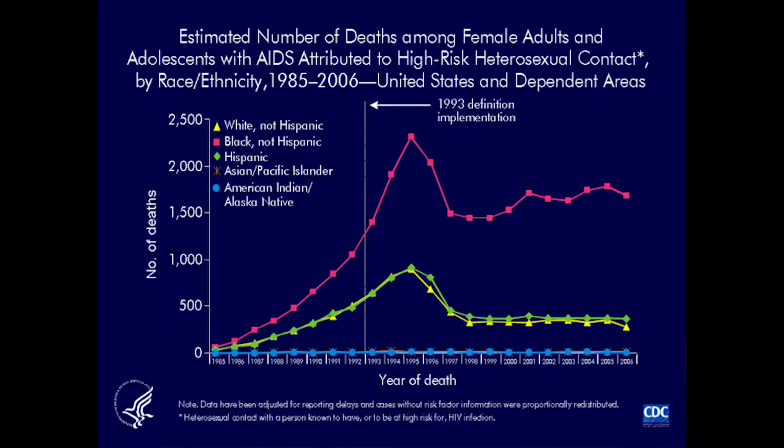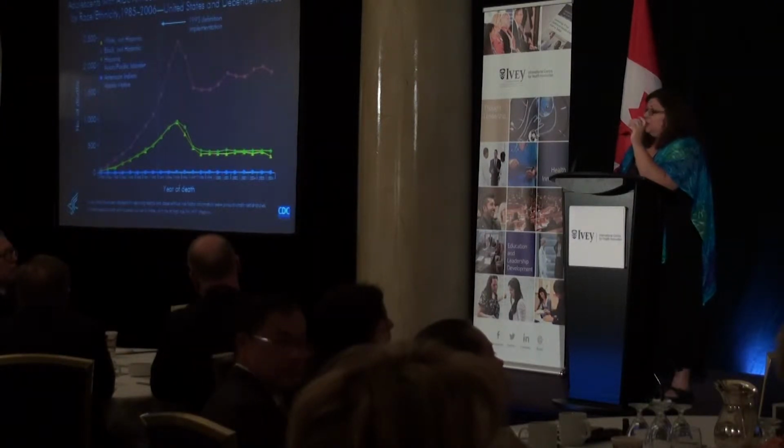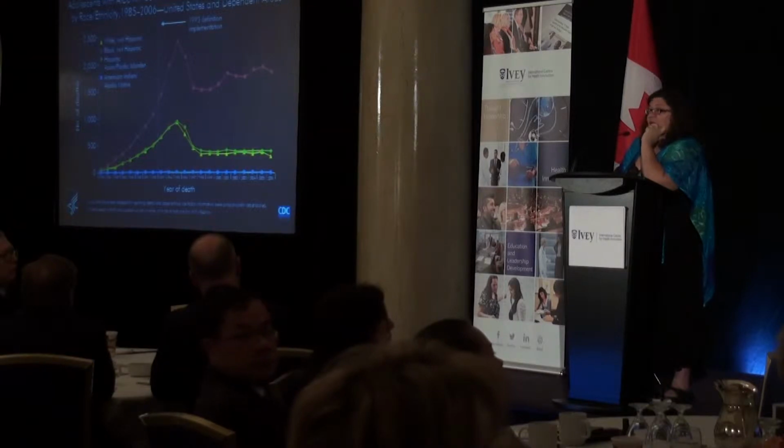But just to set the stage for this work, what we realized in the United States, even with the advent of tremendous technology, highly active antiretroviral therapy, and a significant decrease in mortality rates, this happens to be a graph of AIDS mortality rates, is that there's a disparities gap. You can see that if you happen to be a Black woman living with HIV in the United States, your death rate is significantly higher.